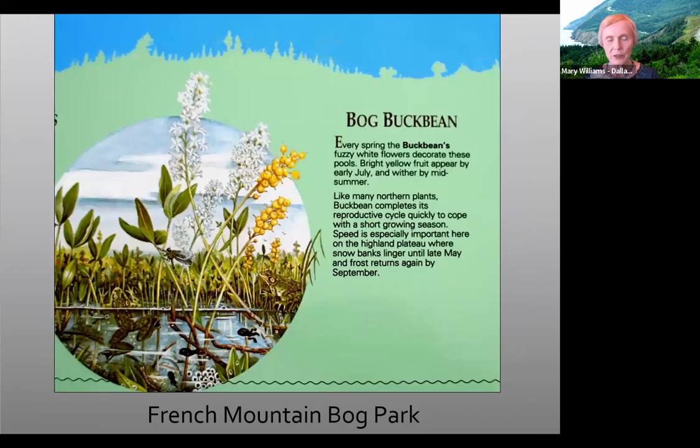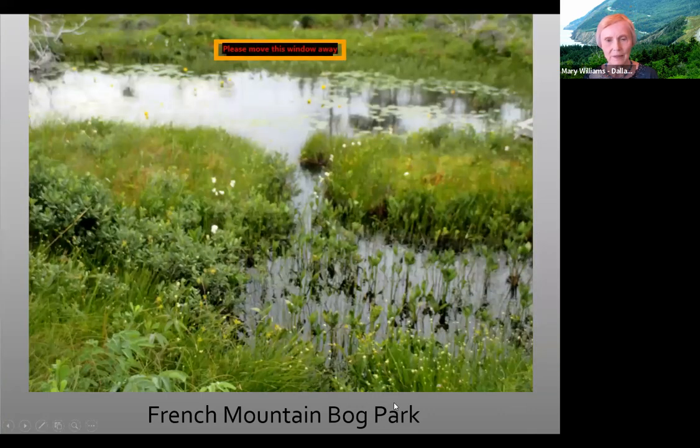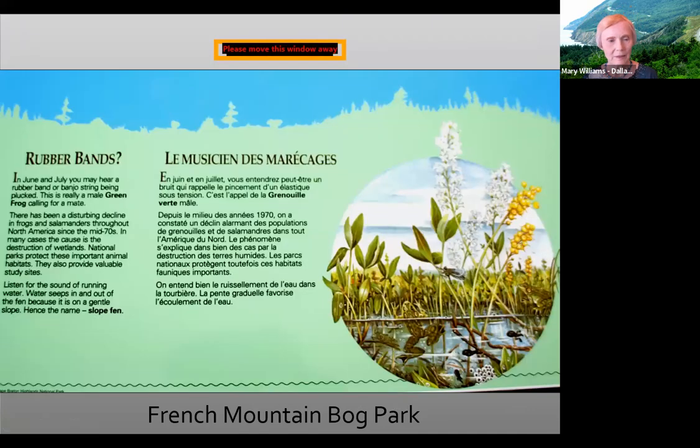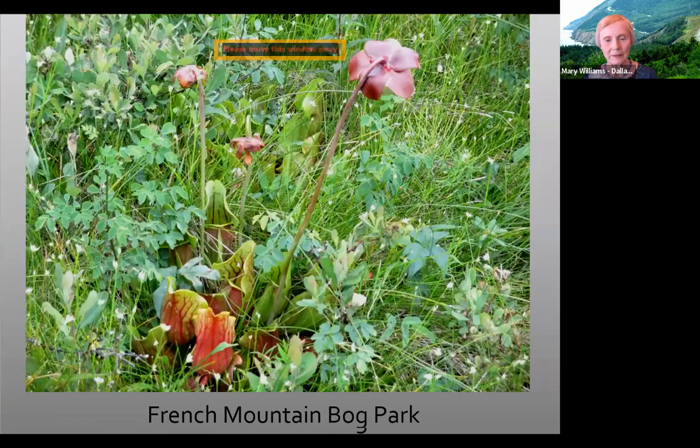Just a few pictures. There are plants that grow in these fens or bogs, if you want to call them. Even orchids, little tiny orchids. And it says you may hear, if you can't find the frog, he's right here. It sounds like you hear banjo strings. This is a little green frog. Some flowers coming up.